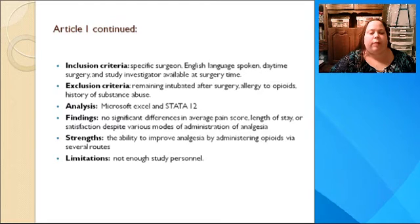Data was entered into Microsoft Excel and exported into Stata 12 statistical software for analysis. Patients at Johns Hopkins Hospital were primarily treated with PCA. Patients at Children's Hospital of Philadelphia were primarily treated with nurse-administered as-needed IV opioids, and patients at Boston Children's Hospital were primarily treated with nurse-administered as-needed IV opioids also.